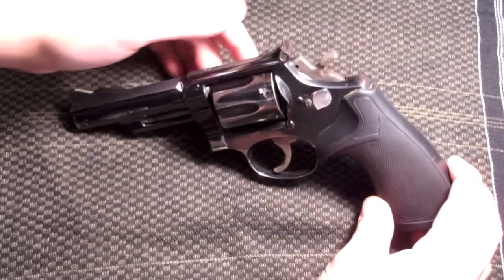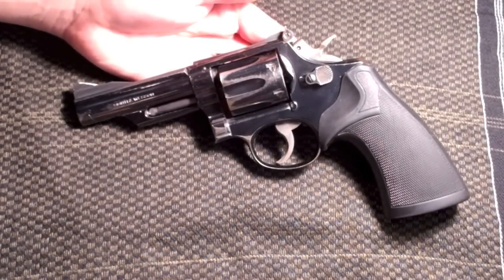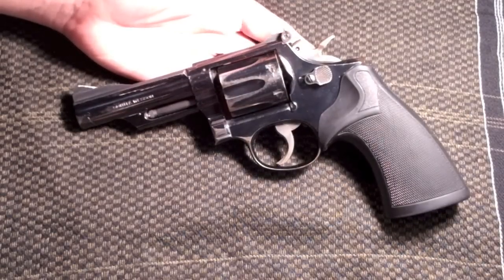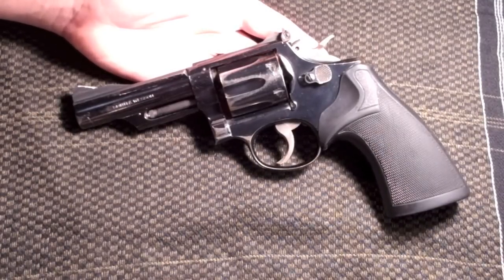So here where I live, Albuquerque, New Mexico, there's a gun shop called Ron Peterson's. And Ron Peterson is supposed to be one of the great gurus of guns in town that you can go talk to. So yesterday I went and talked to him, and I took this gun and asked them if they would appraise it. But I really just wanted some more information on it.